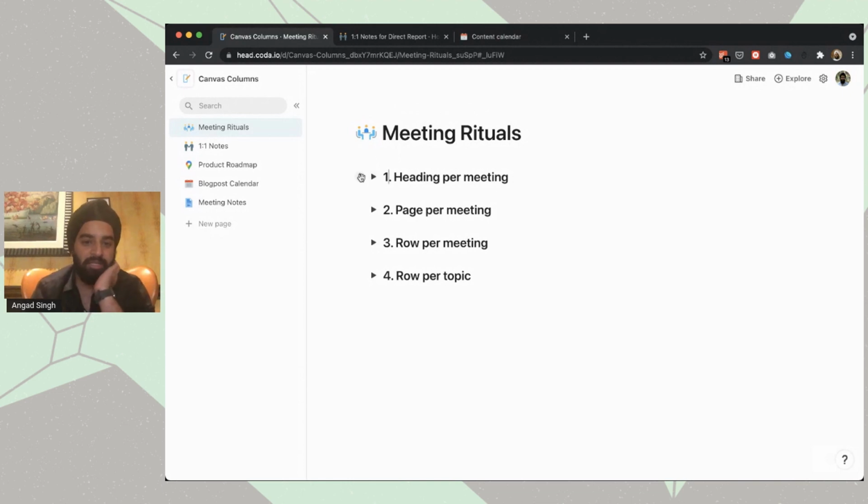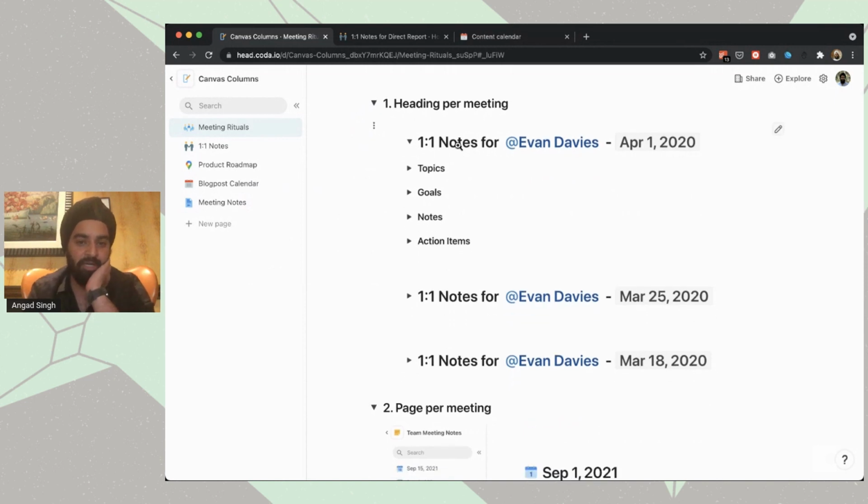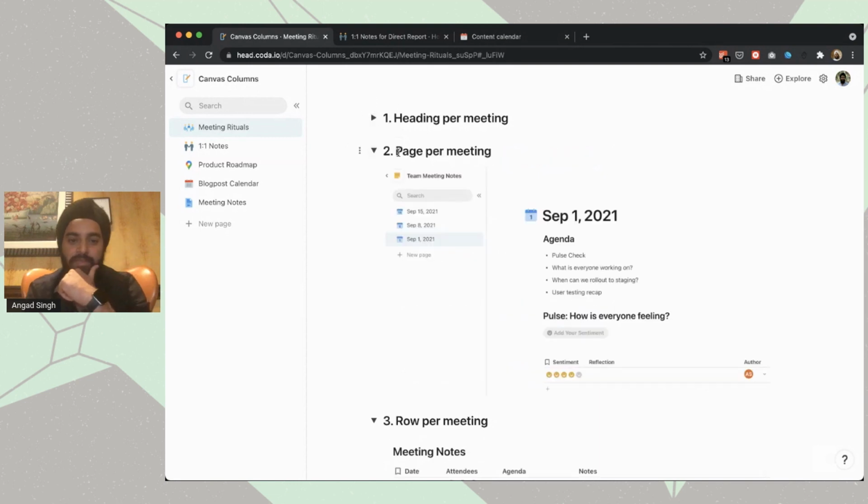Meetings are a very common type of ritual. I wanted to show some of the common patterns we've seen people in Coda using to run their meetings. A really common example in Coda, as well as in other tools, is people use a heading of some kind to have a repeated pattern for a meeting. So every time they have a meeting, they'll have a heading with the date or some other topic, and then maybe subheadings. This is something we see people use in Coda all the time. The only issue is every time you want to do this, you have to recreate the structure by copying and pasting or some other method.